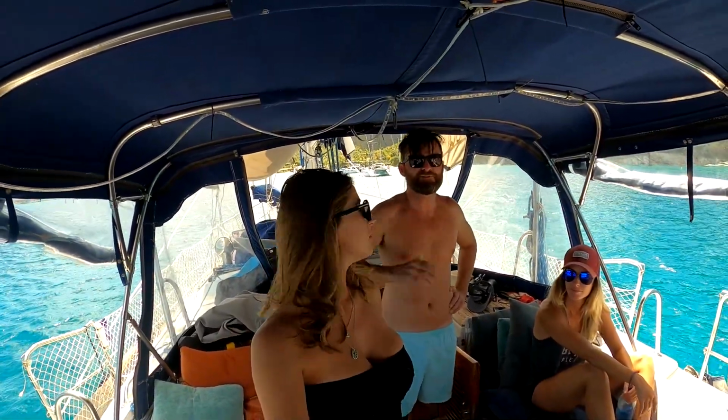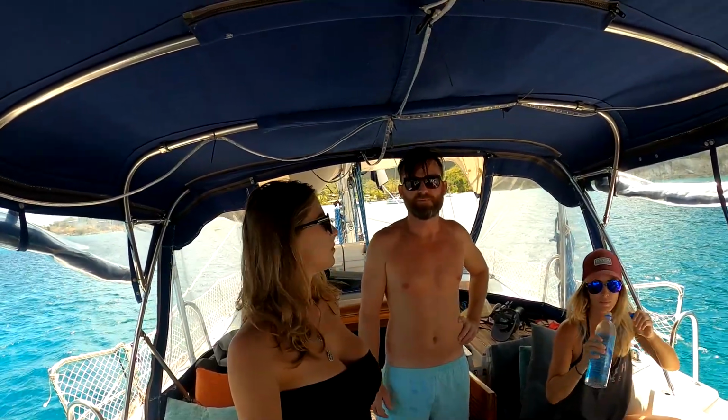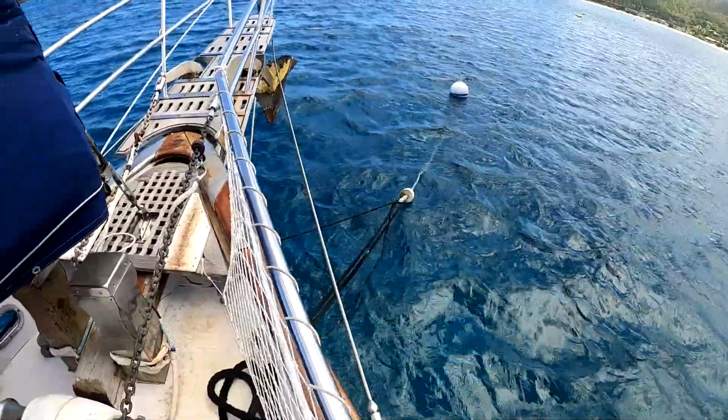So it's only 10 knots of wind, so we'll put the mizzen and the Genoa up. We won't put the main up. So we'll just leave our little shade structure as is. Let's go. It's a pretty simple task getting off the mooring.